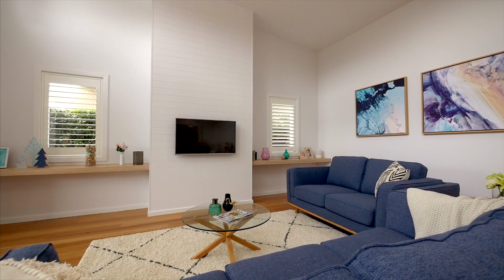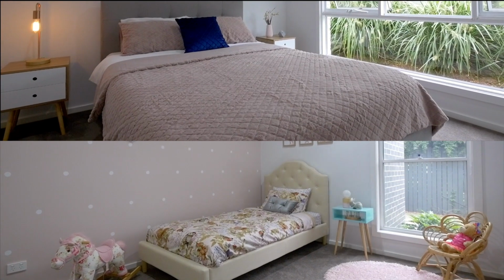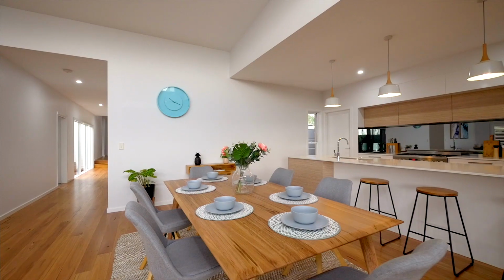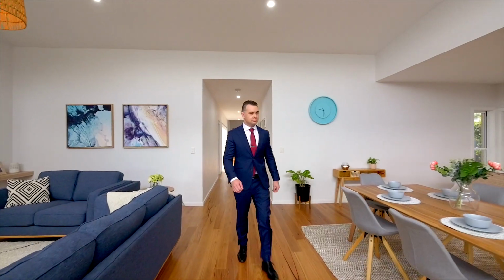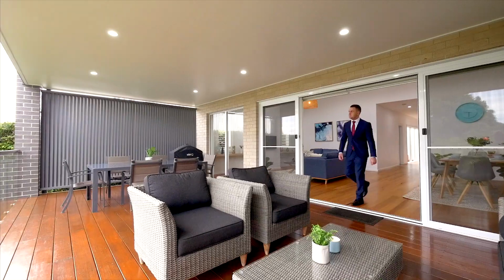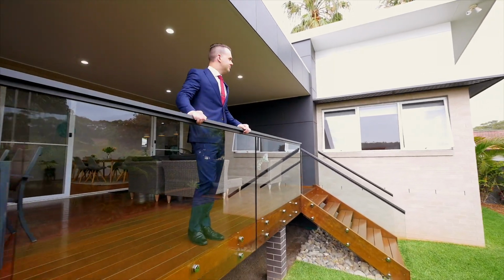The layout of this home is flawless, with four large bedrooms plus study. At the heart of the home, the combined living, dining and kitchen area is spacious and filled with natural light, leading out to the private terrace and yard with a north-facing aspect.